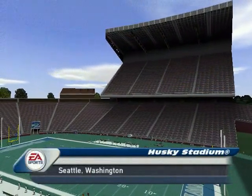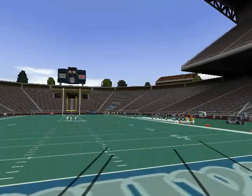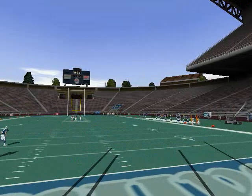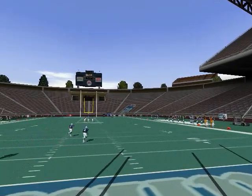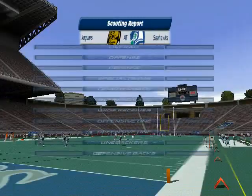Today's exhibition matchup is between the Seattle Seahawks and the Jacksonville Jaguars. Both teams seem ready to go, so I'll send this one over to Pat and John. Thanks, JB. Well, John, looks like we're all set. Yep, both of these teams look ready to go.